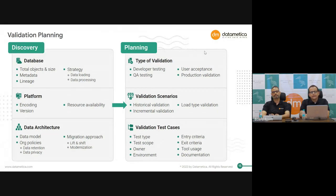Another important thing is different strategies. How is data getting loaded into different tables? Is it a truncate and load kind of table? Are you loading incremental data? Are you doing insert-only data? So that is one aspect. The second aspect is how you are processing your data. Are you doing batch loading? Are you doing streaming? That is another piece of information that you need to have.